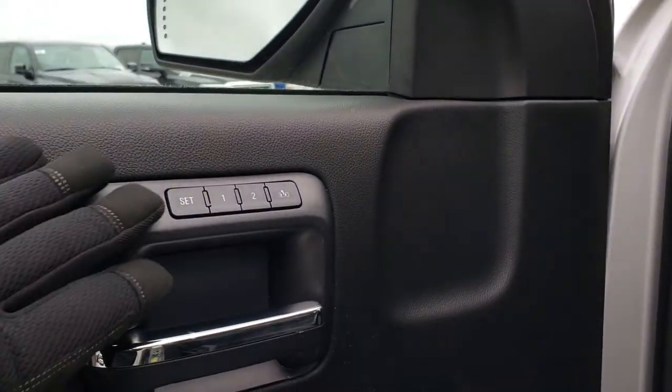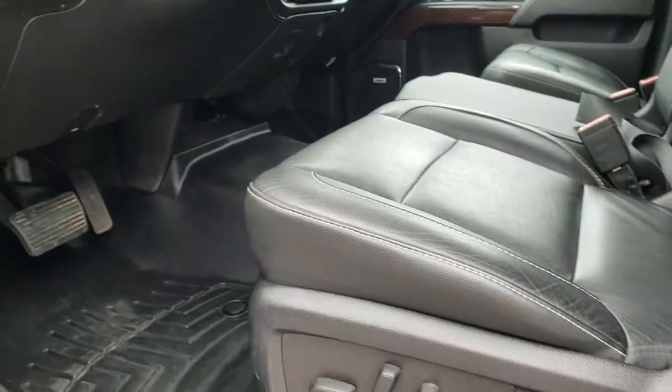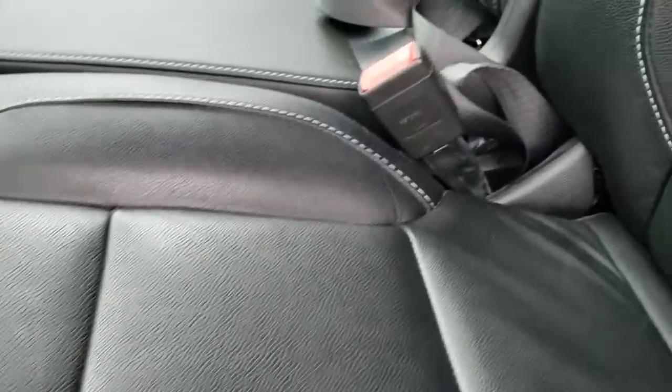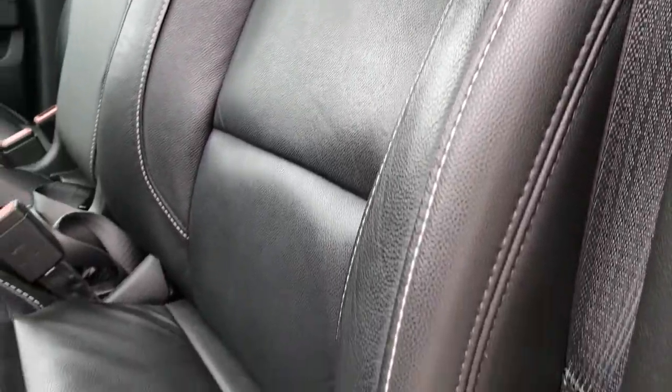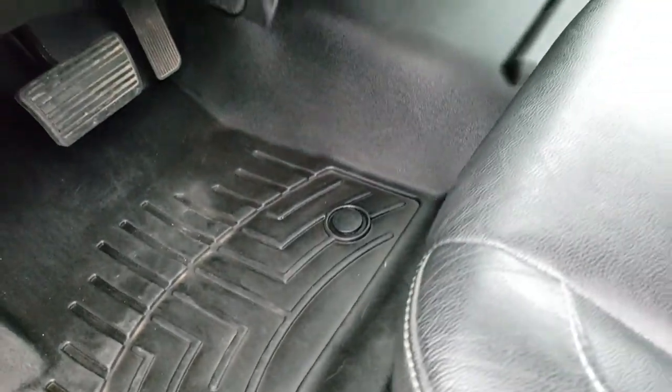Power windows, power locks, power mirrors, memory driver's seat, Bose sound system, and the SLT package gives you the black leather interior. There are no rips or tears on these seats. They're in really nice condition. It has WeatherTech floor mats throughout on this truck as well.